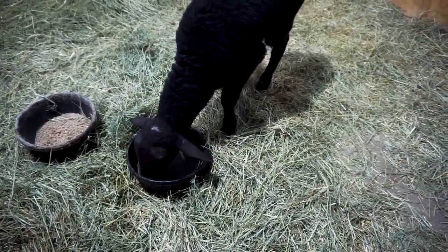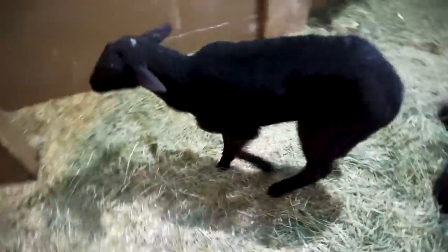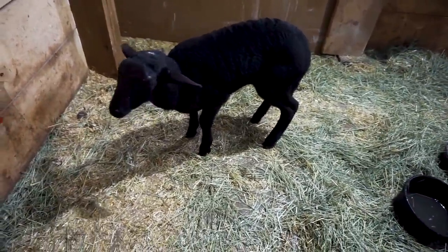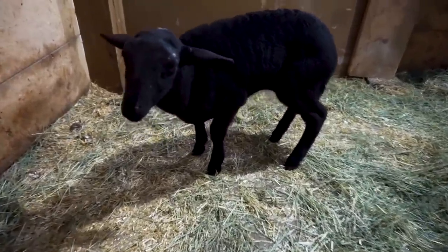So she's drinking out of the bowl really well. So I think what we might do is forego the bottle. Oh, okay, well, and just walk right into the bowl, hey? We might just forego the bottle and just put some milk right in there, just to make sure that she is getting the nutrients she needs.